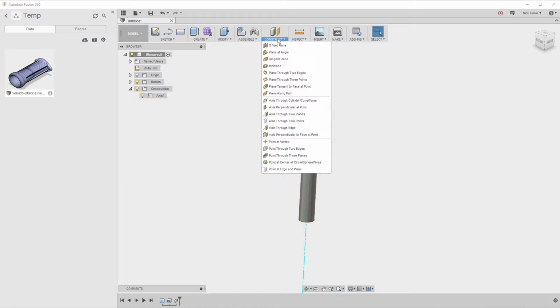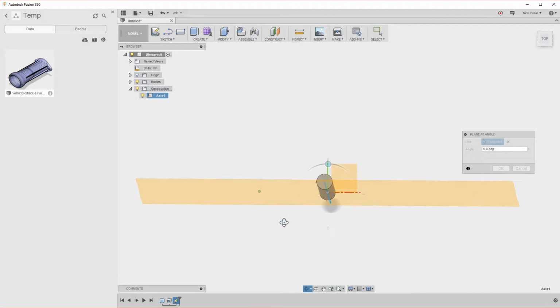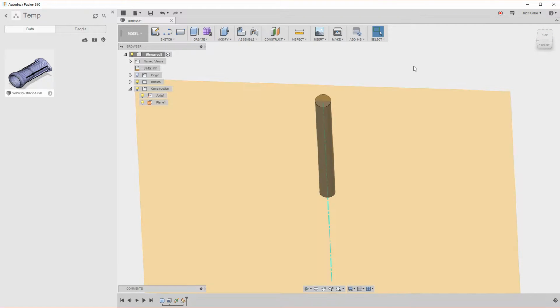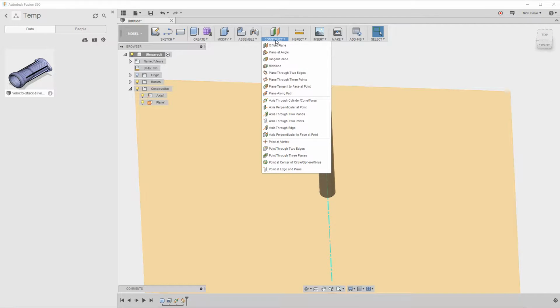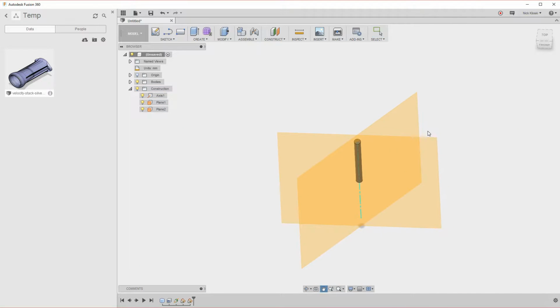I'm going to go back up to construct and say plane at angle. So I can click on this axis that I just created, and I'm creating an angle right here. So that's at 0 degrees. Awesome. Let me do it again. I'm going to go construct and say plane at angle, click on this, and instead of 0 degrees, let's say 45 degrees. I'm just going to do 2 right now. So I've created one right here and one right here.